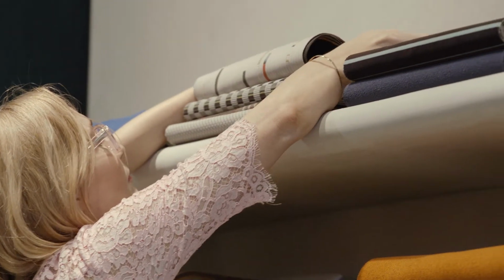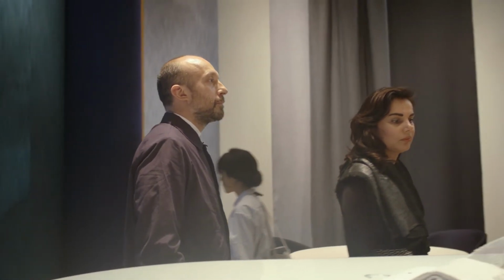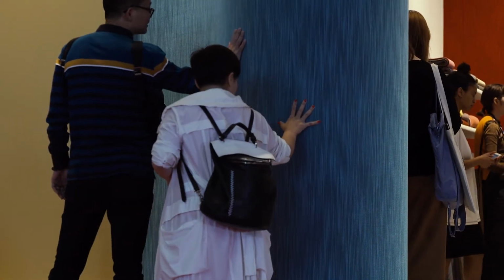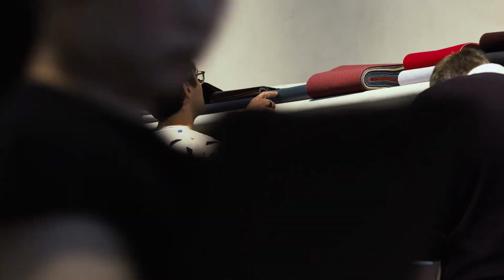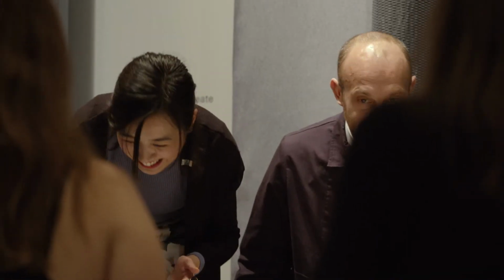We want to encourage as many people as possible to use this fabric and to use it in space. But yet we don't know how they're going to use it necessarily. We are not designing the end product, we're just designing the material. We also hope that people can feel the power of textiles and the boldness of color and to be encountered by a wall of color.